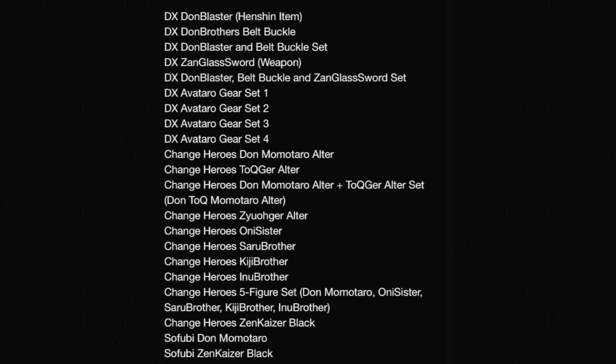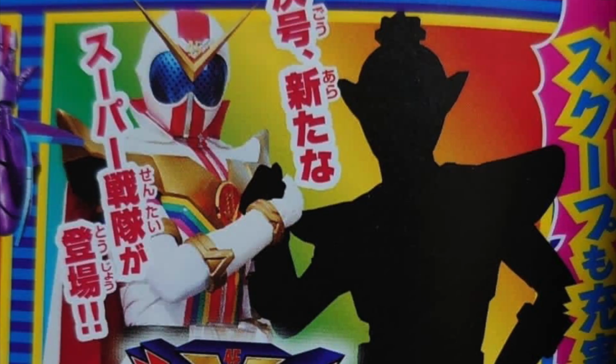First up, we have Donbrothers stuff to talk about. We actually have the final confirmed toy list for the first quarter of Donbrothers merchandise. Now, unfortunately, we have not been able to see any pictures of any of this stuff yet, although we are getting quite close. We should start seeing our first look at least at Don Momotaro, or upcoming Red Ranger, actual pictures of his suit probably within the next week or so, if even that, since he is going to be showing up in KijiBrother starting next month.